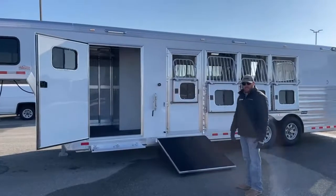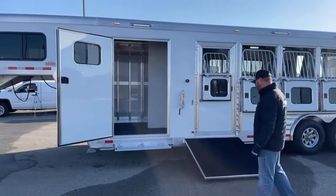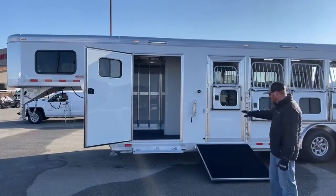Now let's jump into how this customer wanted this set up. So we did a front dressing room here. We put a nice big 42-inch wide door with a step, so our transition's nice and easy getting in here.